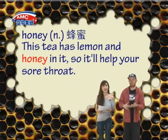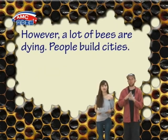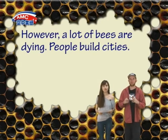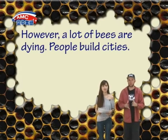They move pollen around. Right. They give us nice, delicious honey. Yummy. But we've got a problem. It says, however, a lot of bees are dying. Yes, we've seen this in the news quite a lot recently. And the bees are dying because people are building cities. People build cities, and it's a big problem for the bees.